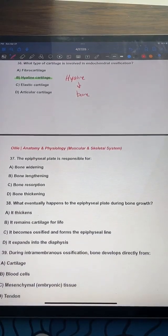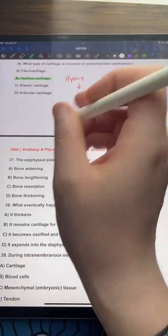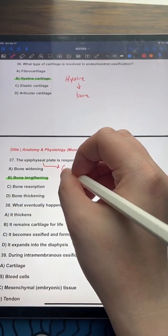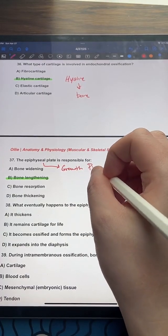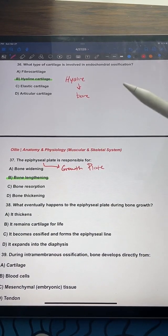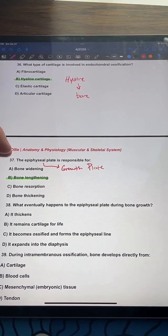So, number 37, the epiphyseal plate is responsible for what? Awesome. It is B. It is bone lengthening. So the epiphyseal plate is also known as our growth plate. It's responsible for lengthening during childhood and adolescence. It's made of cartilage. New cartilage is continually added to allow bones to grow in length.